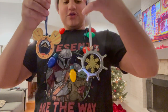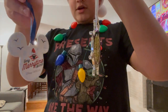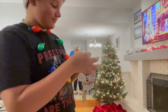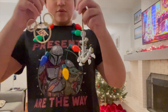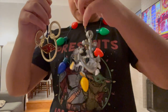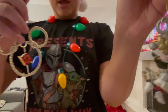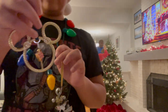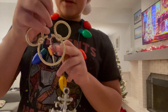We got two Disney Cruise ones. Hold on. We got two Disney Cruise ones for the very merry time cruise. We got two more Disney Cruise ones, and these are the last two. We have Mickey and Minnie kissing next to an anchor. Yeah. So we have the rope to Mickey with the Disney Cruise Line logo that spins.